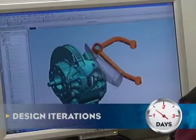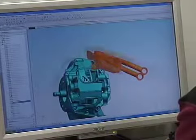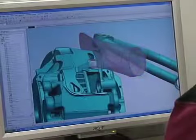After working through more iterations Monday afternoon, Scott sent a design to the Fortis system for an overnight build of a functional prototype.